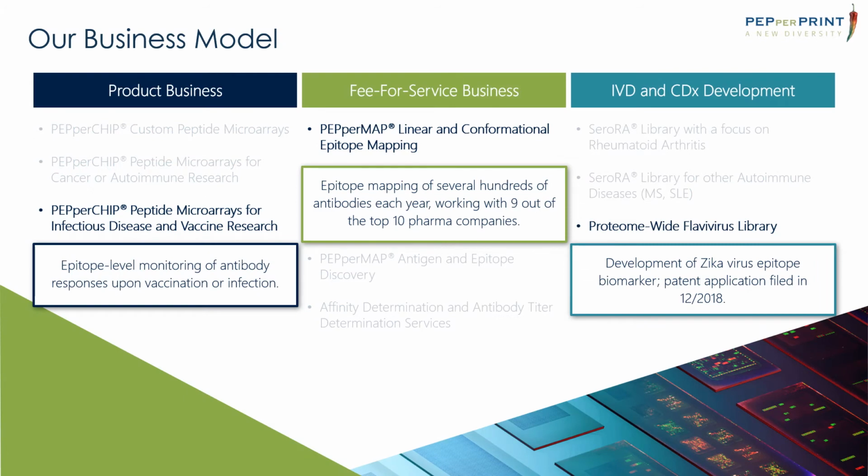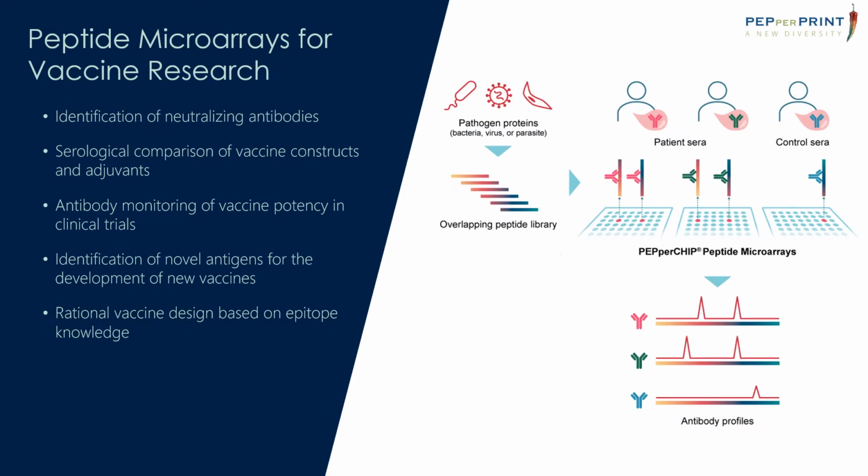Now, another really useful thing we could do with our peptide microarray printing platform is to be able to quickly design and generate pathogen antigen libraries for epitope-level antibody response monitoring. Our peptide microarrays can be used to screen for neutralizing antibodies, find immunogenic epitopes, or to evaluate the performance of vaccine constructs and adjuvants in terms of eliciting specific and lasting antibody responses.